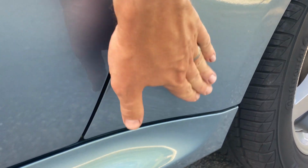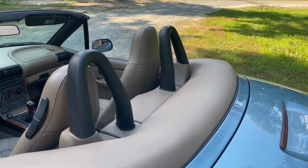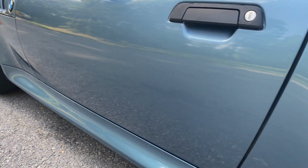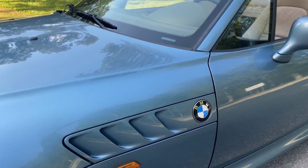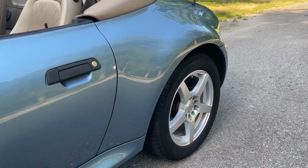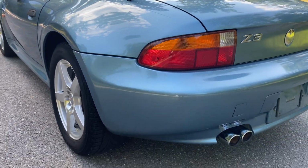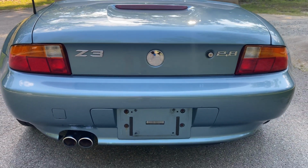Usually these wider rear quarters have a lot of rock chips. Not an issue there whatsoever. Does have the rear tonneau cover, which is in excellent condition. Still has the original bag that it came from the factory with. Cannot find one single dent or ding on the entire car. Continental matching tires all the way around with a ton of tread. Very little, if anything, to nitpick on this Z3.